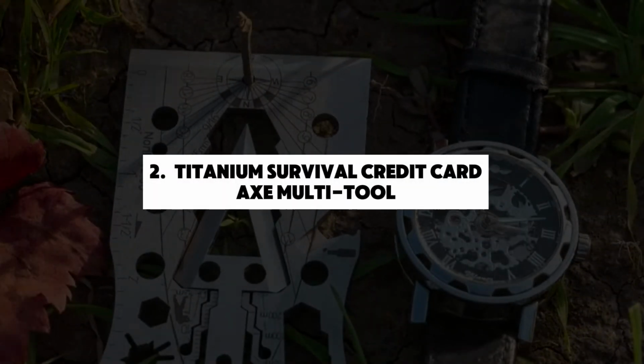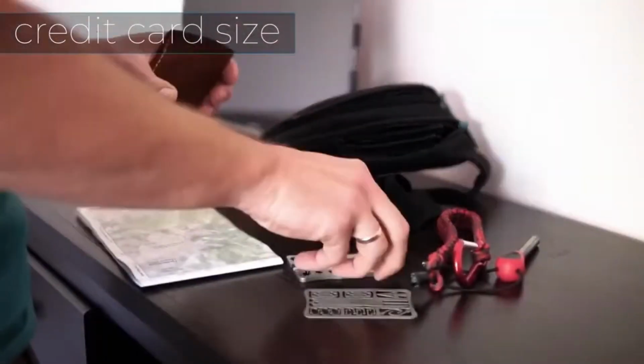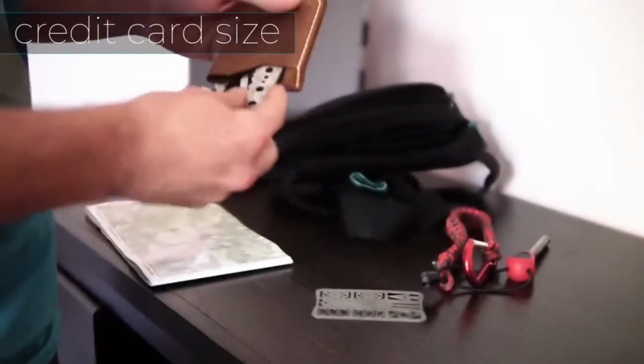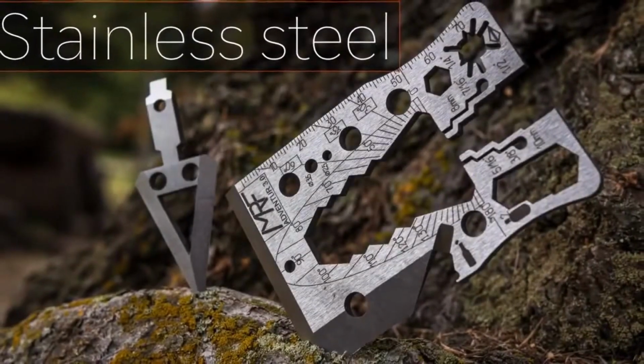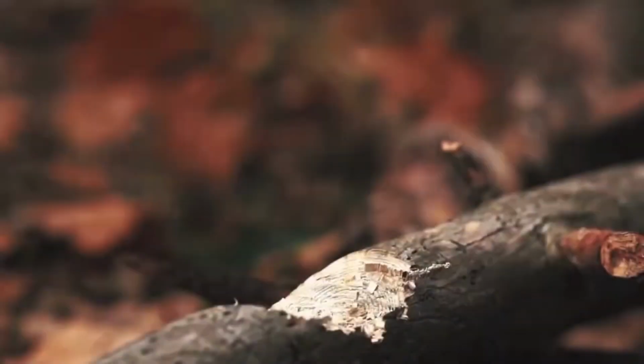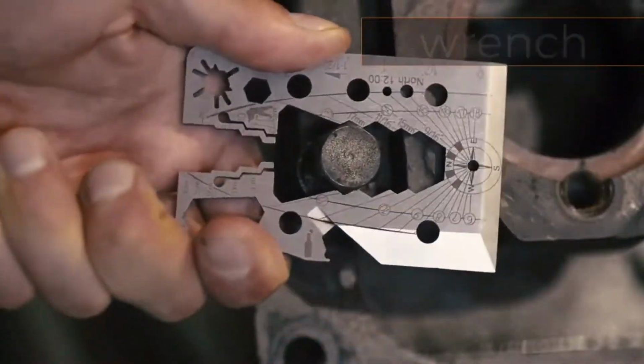Next, we have the Titanium Survival Credit Card Axe Multi-Tool. It's hard to believe this sleek tool can fit in your wallet, but it does. From an axe to a knife, and even a bottle opener, this multi-tool combines utility and portability like never before. A perfect blend of convenience and survival power.